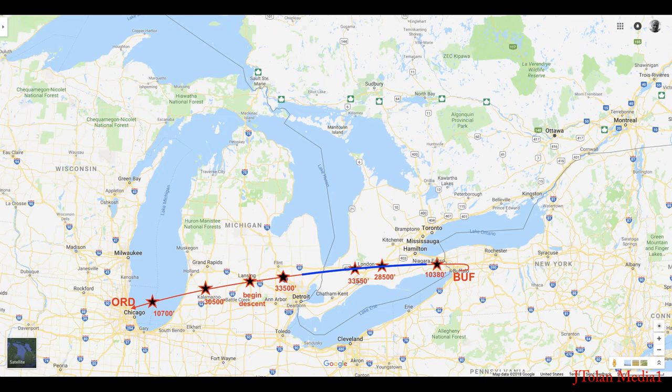Now in part 2 we're basically flying where I've highlighted the blue segment. We'll be climbing from 10,000 feet up to 33,500 feet, and you're gonna see some serious long distance imagery. Have a look at these amazing video clips.